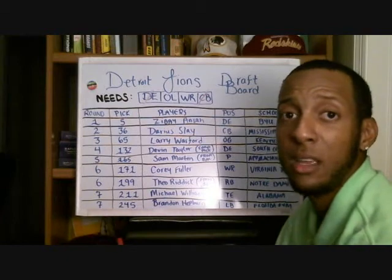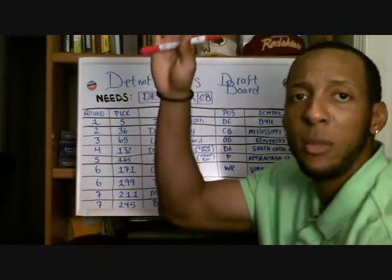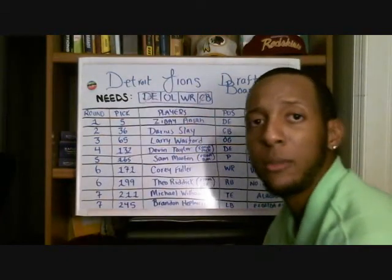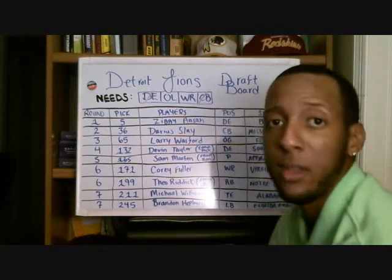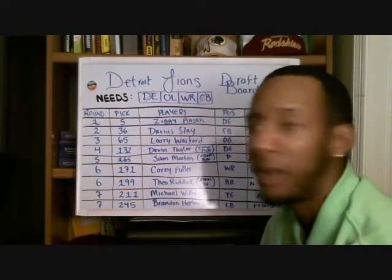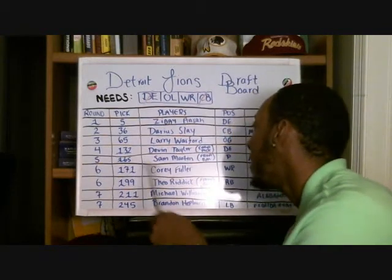And at 6'7", just getting up and putting his hands up in the middle of the defense could cause problems for quarterbacks trying to throw the football. So there's value here in a 6'7" defender, wherever you put him on your defensive line. But I have questions as to how he's going to fit in.